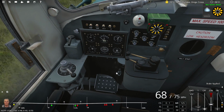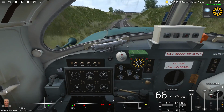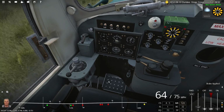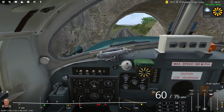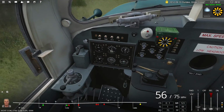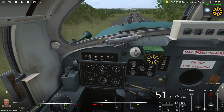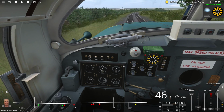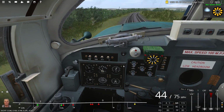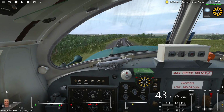So how does this work? Not sure that's... And then if I put that to lap, no. I need to do this. There, that might hold it. That does hold it. So it's initial, bring it back to initial. Not lap, initial. I'll slow down massively here. Just trying to learn this.